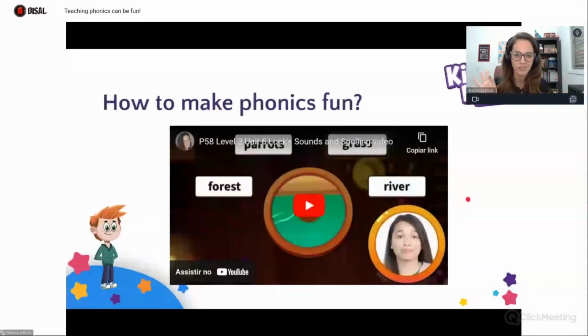So my students love Lock and Key, and they'll be very thrilled once we start using the Kids Box New Generation, because they'll also be a part of phonics with Lock and Key. So I'm just going to show you a little part, and then we'll see what other ways we can make it fun.